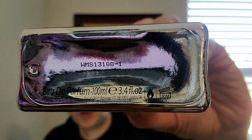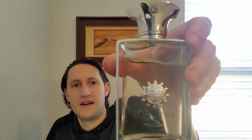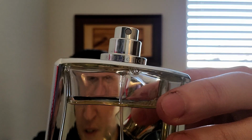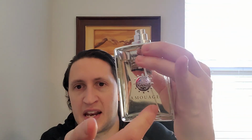Okay, now we're going to go from a hard to wear Amouage to maybe a little bit easier to wear. I wear this one in the summer, and this is not a made in Oman. This is just a regular, I guess, made in the UK version. This is Amouage Reflection Man. So again, the way you can tell the older bottles is that they actually say the name right there on the collar, Reflection Man. The new ones, I think, say it here on the bottle somewhere.